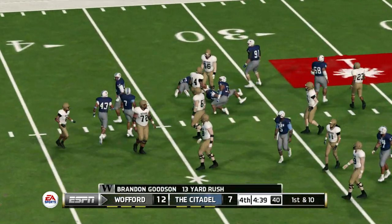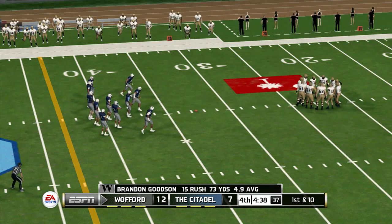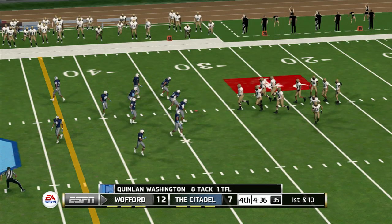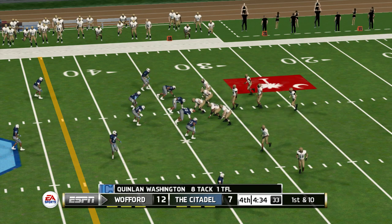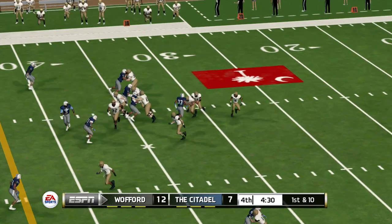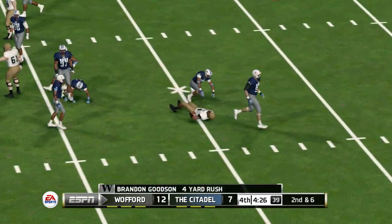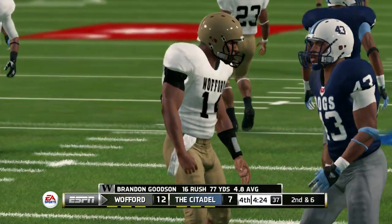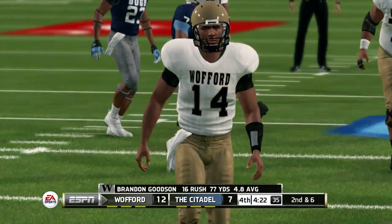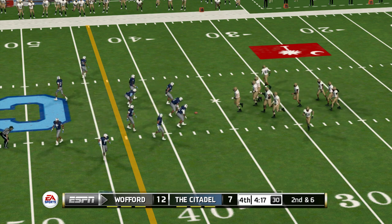And he's tackled at the 33-yard line. Call it a gain of 13 yards. From their own 33-yard line, first down. Nice run to the outside. Gain of 4 on the play. That makes it 2nd and 6. Watch 14, watch 14.